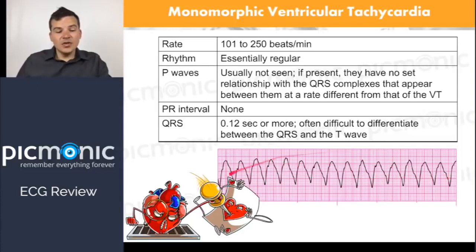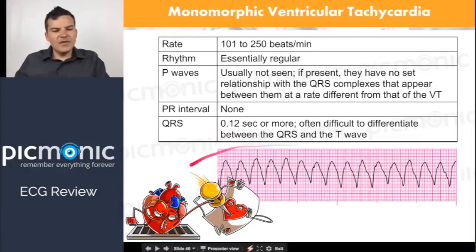I counted real quick. There's about 18 of those QRS complexes across there. Maybe there's 17, I don't know. So there's 18. The point is, it's a very fast rate, way too fast for the 6-second strip. And that means about 180 beats a minute.